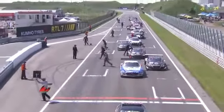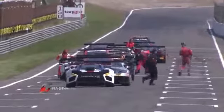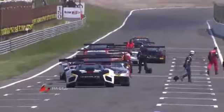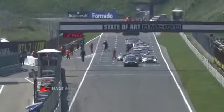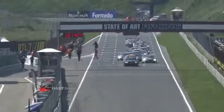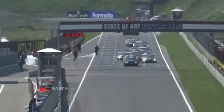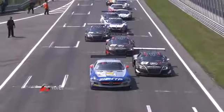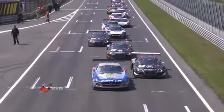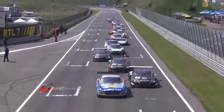So the engines are fired up. We've got 1 minute to go before the race gets back underway here at Zandvoort, after quite a lengthy delay, after Cesar Campanico went into the barriers down at turn 1. Barriers have been repaired. Campanico's car has been removed, and we'll be back on it very soon. And the race control have just confirmed that the pit stop window will remain as it was. So 25 minutes into the race, pit stop window will open, and 35 minutes into the race, the pit stop window will close. So there we see the field.